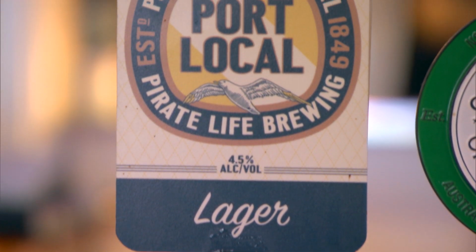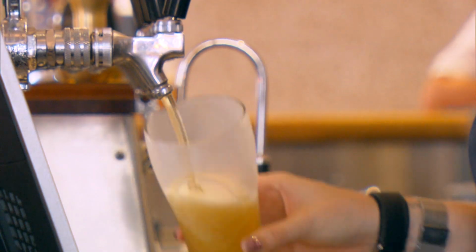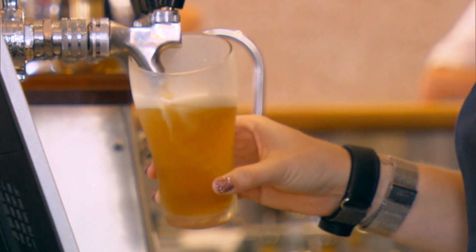It's pretty exciting. Really great friends of ours at Pirate Life, who are themselves moving down to the port in the next year. It is our house beer, it's a lager. It was pretty important that it was a lager yeast.